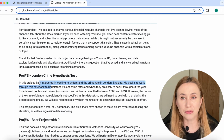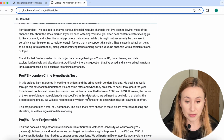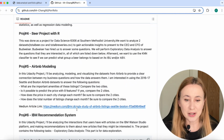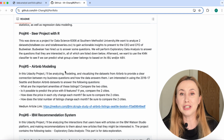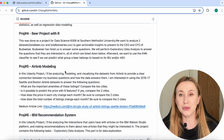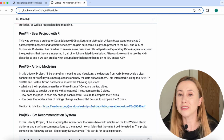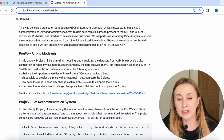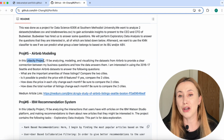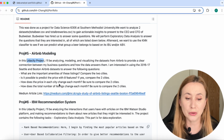Also, London crime is a very generic data set because I've seen so many projects done with this data set. Airbnb, same with Airbnb, very common data set. I'm not saying you should never use it, I'm just warning you that this project will not stand out because so many people already created it. And Udacity project, that makes sense. These projects like IBM recommendation system, Airbnb, this is the data set used by Udacity, and it explains why so many people have it as a part of their portfolio.